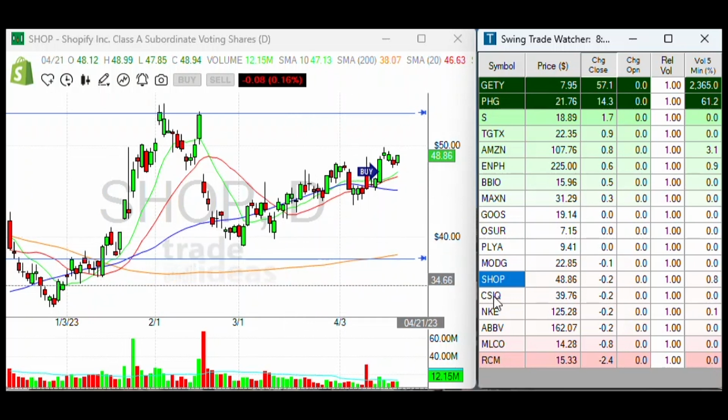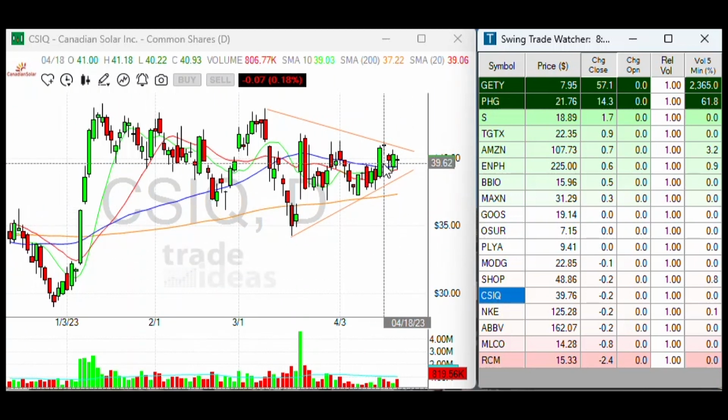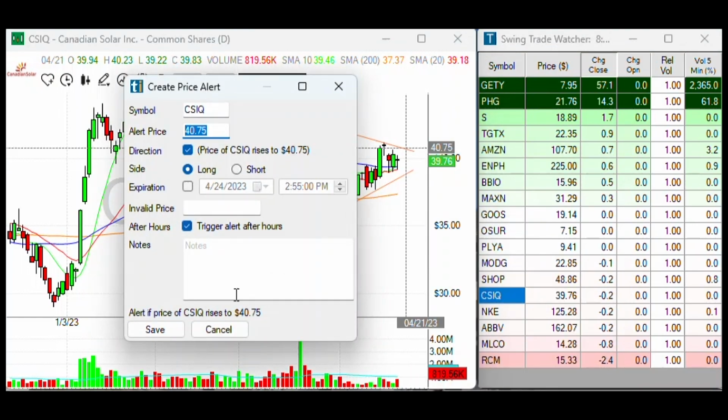And I love this wedge we're building here in CSIQ. It's a Canadian solar company, and boy, it's looking really tight through here. Could go either direction, but if it does get above the $40 and 80 cents level, it could be a move there. So just set your alert right there, maybe around 40.75.